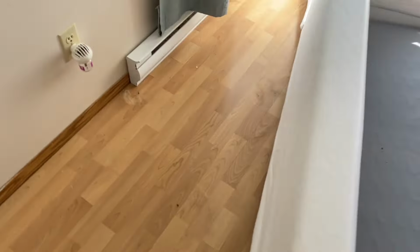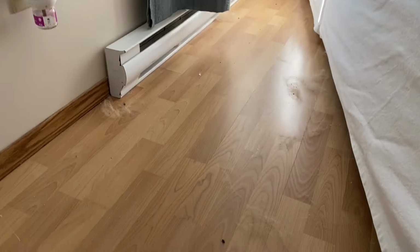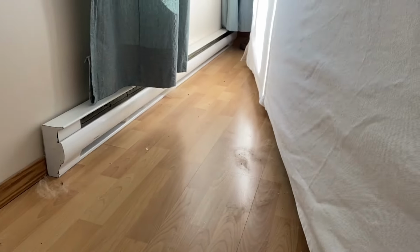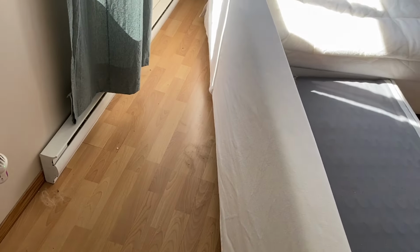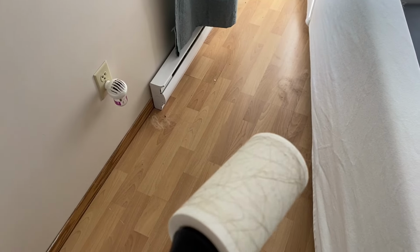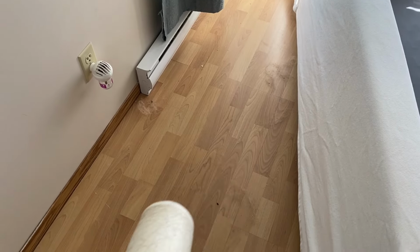I've only pulled out a little bit of the couch, and also, this was a clean sheet from my lint roller. That's my hair. That's not even the cat.